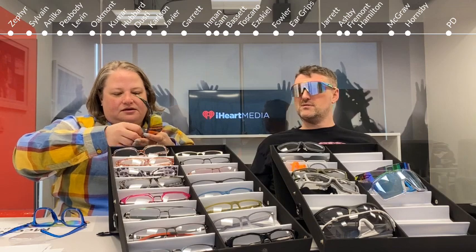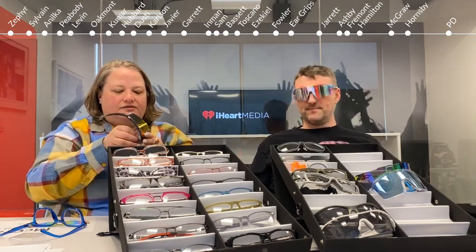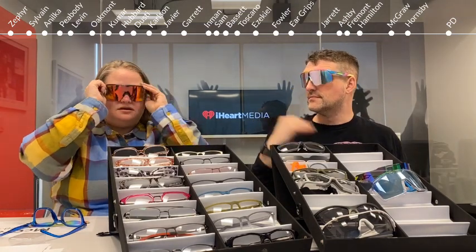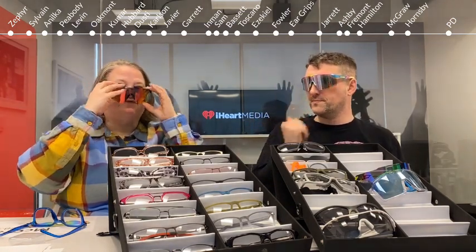I didn't put the lens all the way back in. So yeah, it's very interchangeable, very flexible. They do get a lot of fingerprints on them, but they come with our handy dandy cleaning cloth and you can just easily clean them off.